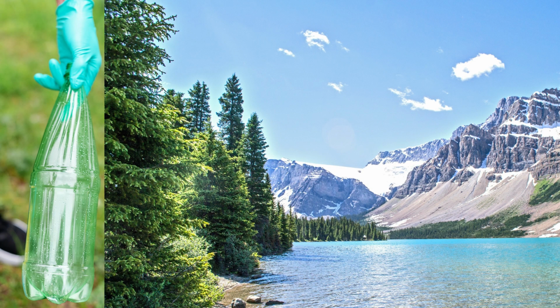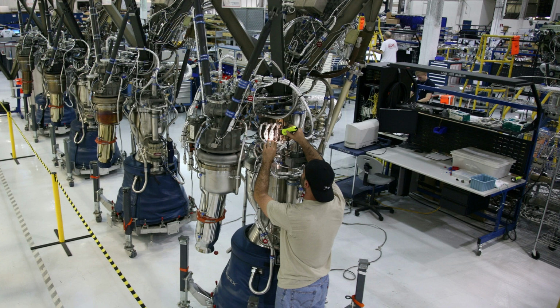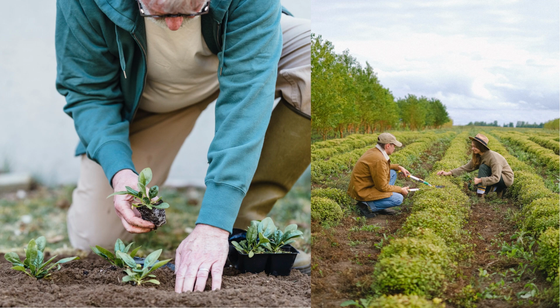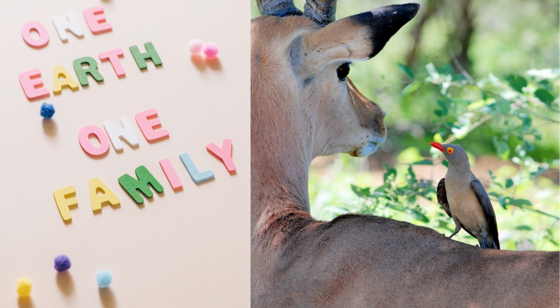3. Intellectual property. Ownership of GMO seeds and associated technology by a few corporations can raise issues of accessibility and control for farmers, particularly in developing countries. 4. Ecological impact. Introducing GMOs into ecosystems can have unintended ecological consequences, impacting biodiversity and potentially disrupting local ecosystems.